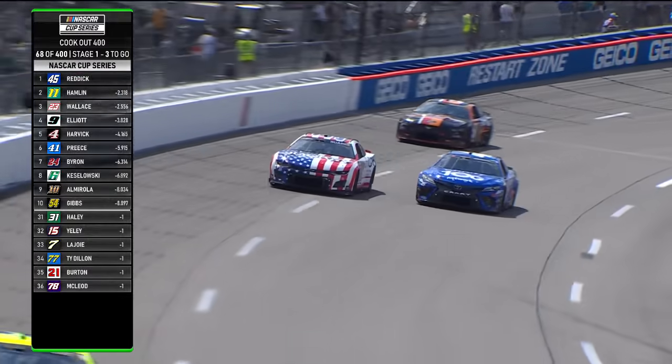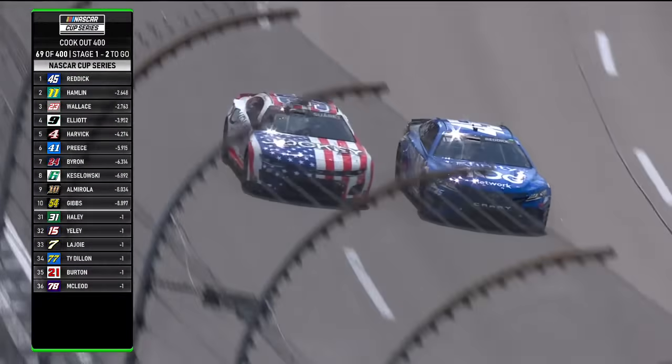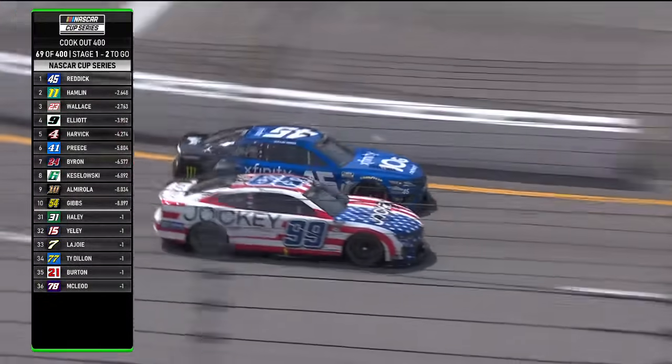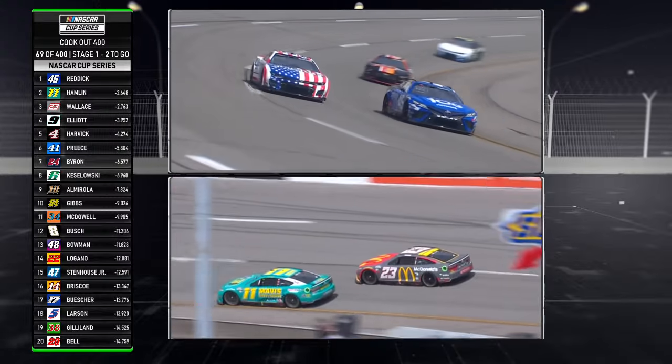So this time Reddick's got a little more of a run than he's had the previous laps. Suarez has to make a decision. Does he keep battling, allow the 51 to close in? Because then if the 51 gets by him, he's not in the free pass. Currently, he's at least in the free pass position.